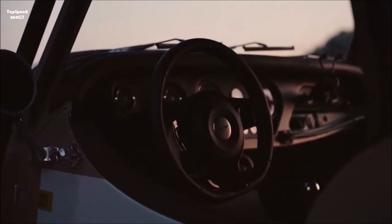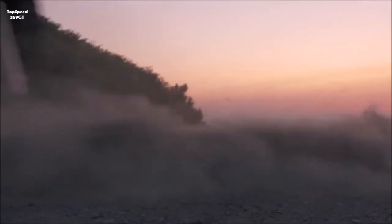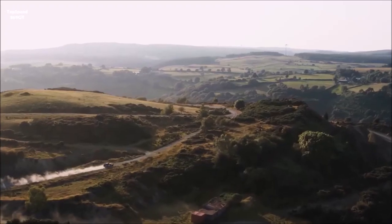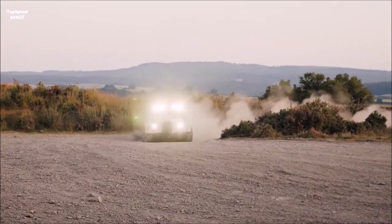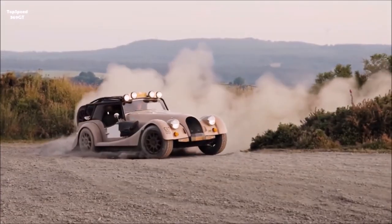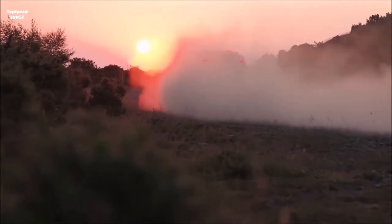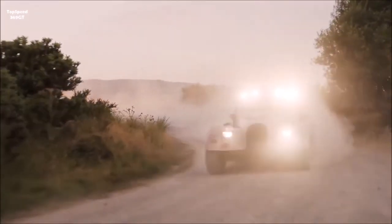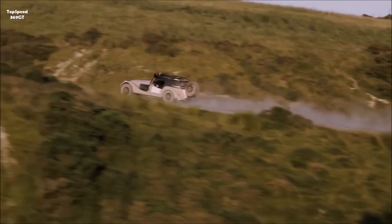The Morgan Plus 4 CXT is the second of two special projects being produced by Morgan in 2021, with the first being the Plus 8 GTR. The introduction of the Plus 4 CXT also coincides with the announcement of model year 22 updates to the Plus 4 and Plus 6, and helps to inform technical and aesthetic advancements for Morgan's current and future range of vehicles. The Plus 4 CXT is on sale immediately, with all vehicles due to be built before the end of 2021.